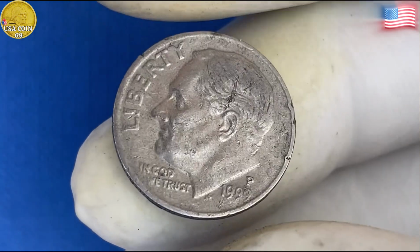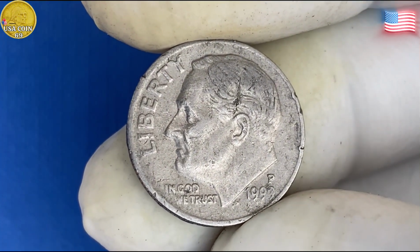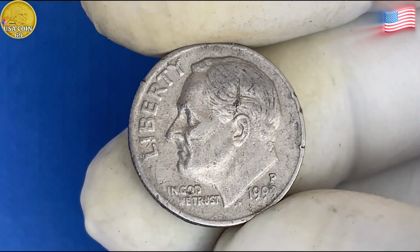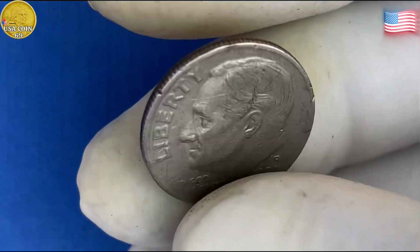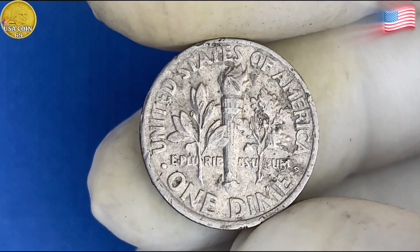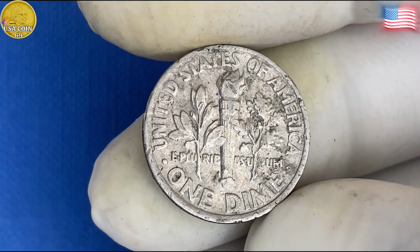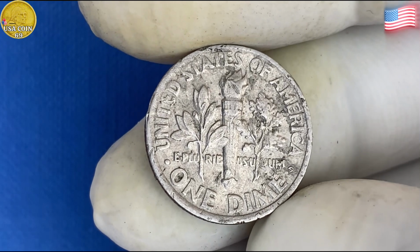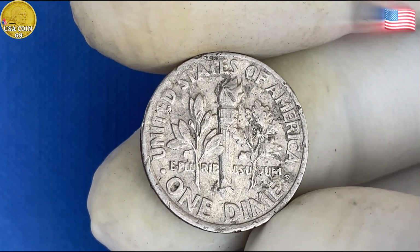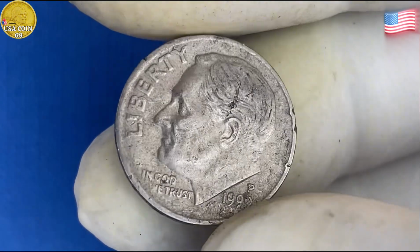The 1999 Roosevelt dime also has a couple of interesting characteristics that make it more desirable. For example, there have been some reports of certain 1999 dimes being struck with a slightly higher or lower relief, or having slight errors in the die process. These small inconsistencies are highly prized by collectors who specialize in error coins. A minting error on a 1999 Roosevelt dime could significantly increase its value, especially if the error is rare and hasn't been seen in other coins from the same year.